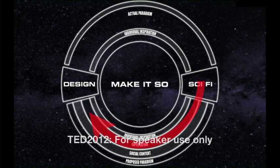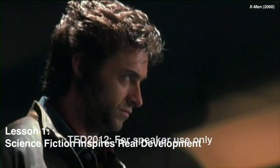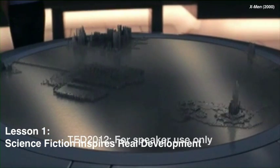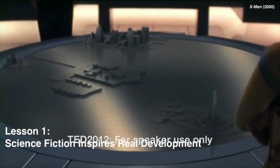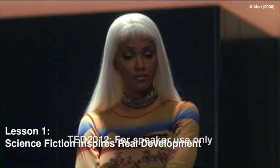More interestingly, the world of science fiction is actually having an impact on the products and services that we use every day, because it's influencing engineers and developers and even investors. Like in one of my favorite examples, this is a scene from the end of the X-Men movie, where they're sitting around what is called a sand table in defense speak, planning their attack.